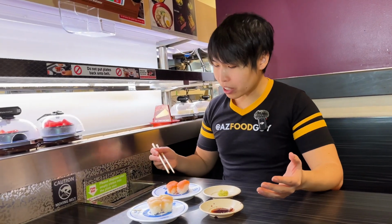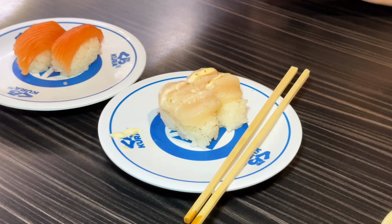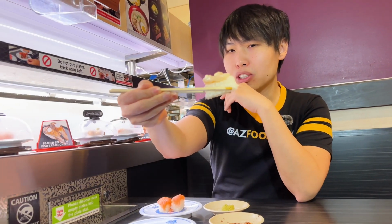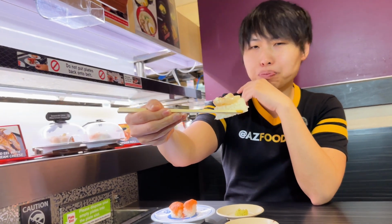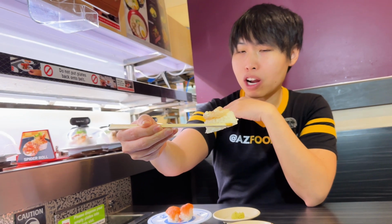Right now we have 2 plates right here. We have the salmon nigiri, we have the scallops nigiri with mayo on top and seared. Definitely had a similar taste to the one I had in Japan. Seared Japanese mayo is definitely something you should try if you haven't tried it.